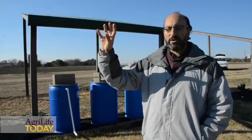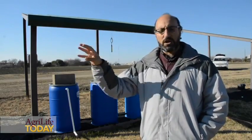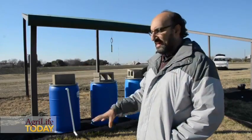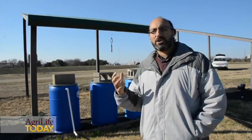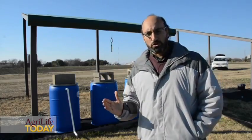The first one, we have soil moisture sensors that turn the pump on and off. The second one, we scheduled using evapotranspiration calculations. And the one I'm standing on, we're using a typical homeowner schedule. And the last one is a typical homeowner schedule without rainwater harvesting, for control.